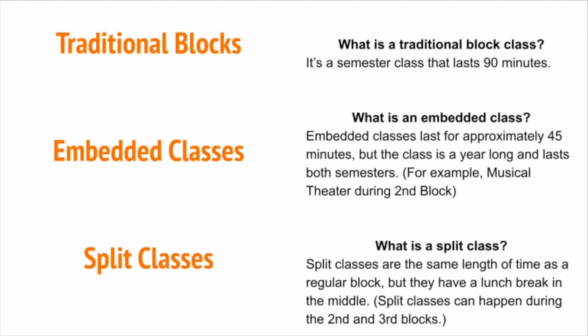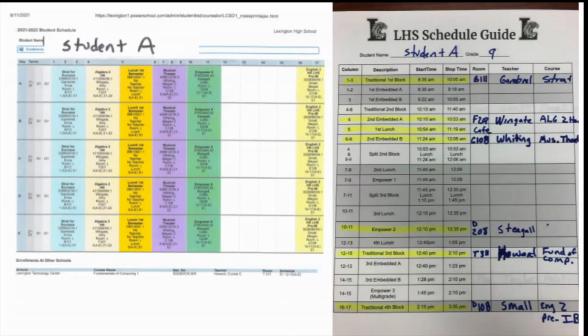We have traditional block classes, which are semester long and last for 90 minutes each day. We have embedded classes that last only 45 minutes each day, but the class goes all year long in both semesters. We have split classes that are the same amount of time as a regular block, but they'll have a lunch break in the middle. Each student will receive a copy of their schedule and a copy of the LHS schedule guide in first block.